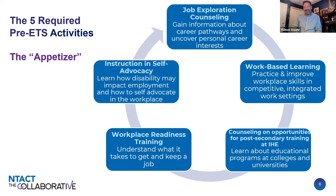Oh, I do love my appetizers. I think appetizers are an important part of your full meal deal, right, Michael? What we wanted to describe here, when you look at pre-employment transition services, these really are that early start. They kind of hopefully get students hooked, get them excited about what's going to come next, whether that's what's going to come next on the menu or what's going to come next in terms of career preparation and planning.